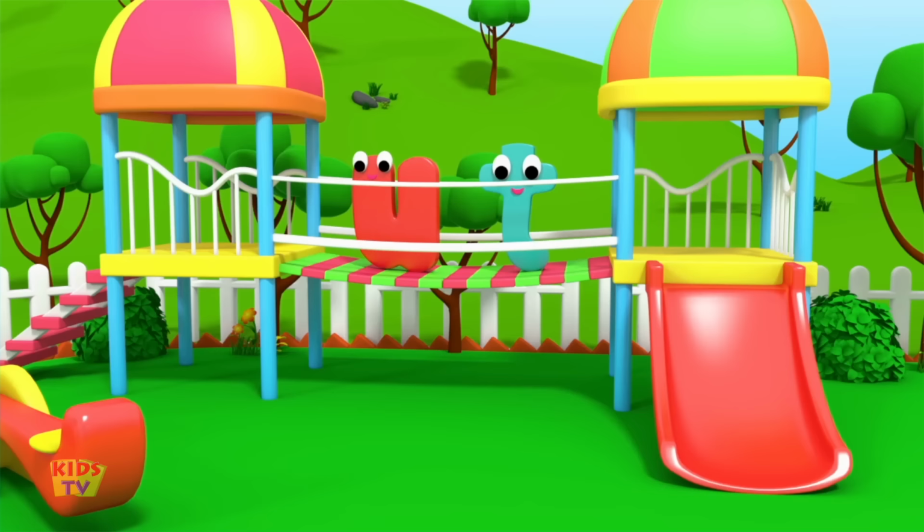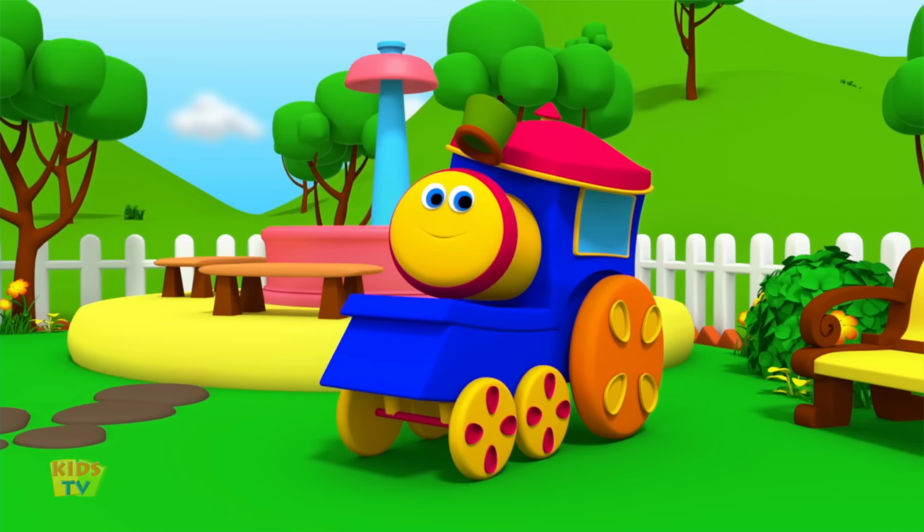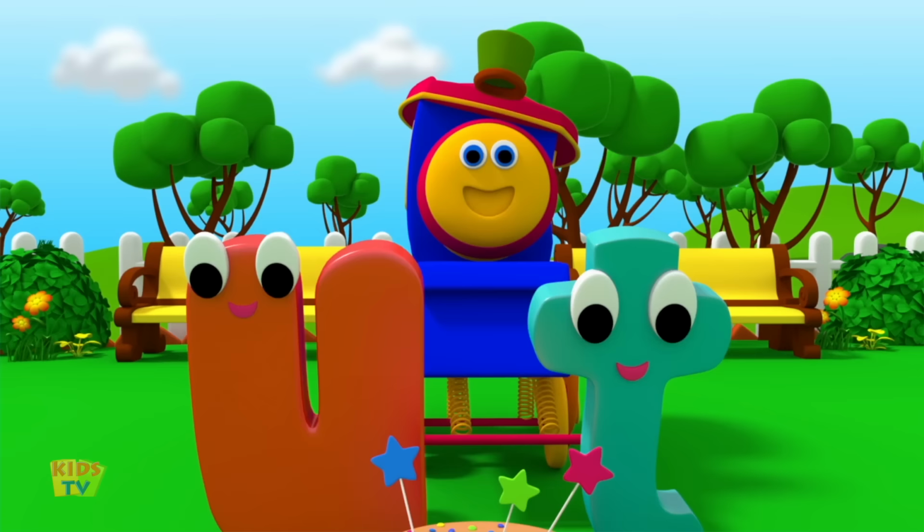U and T made our day. They are so much fun to play. Lots of words they helped us make. They deserve a pat and a cake.